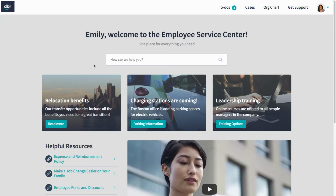In this case, we're going to pretend Emily is in the middle of a relocation that involves an international transfer. We always are able to go find things easily with our search. It's Google-like, it's easy interaction, but it's nicer when we give employees what they need without having to go find it. So this is providing Emily with answers to her questions about her relocation process before she even asks them.